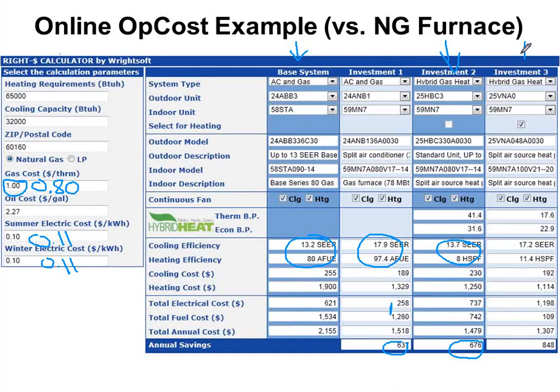And then my last choice here is the variable speed one. This is a variable speed heat pump with a 97% gas furnace. This guy is going to basically be 17 SEER, in this case 11.4 HSPF. I know I said before that it's 13, but if you recall that was for the 3-ton size. I'm happening to use a 4-ton here, so it's not quite as good as the 3-ton. And it's going to save $850 versus a regular entry-level system.